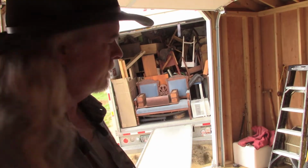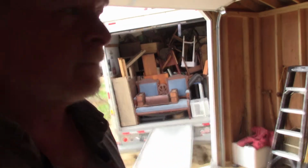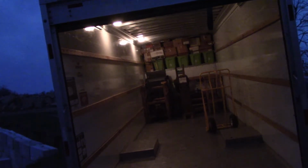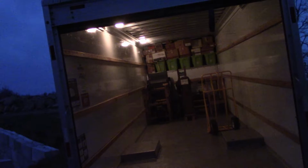Okay, boys and girls, it's not that I don't want you to watch this unload, it's that we're running out of battery, so I'm turning you off. You don't get to watch, because we're selfish that way. We're going to get it done tonight. Yes, we are. We are going to empty this truck.